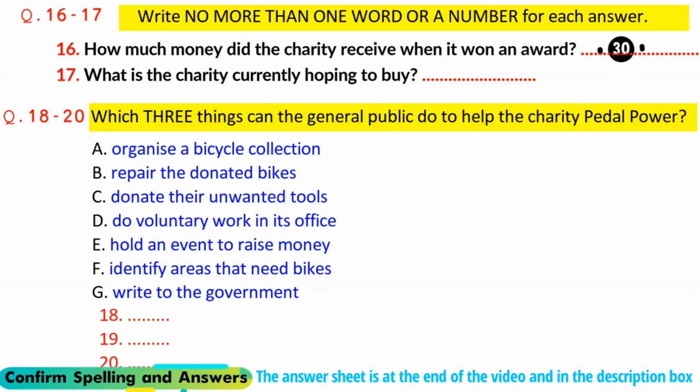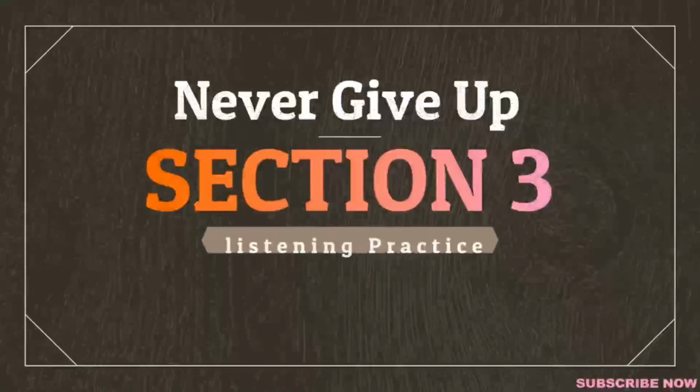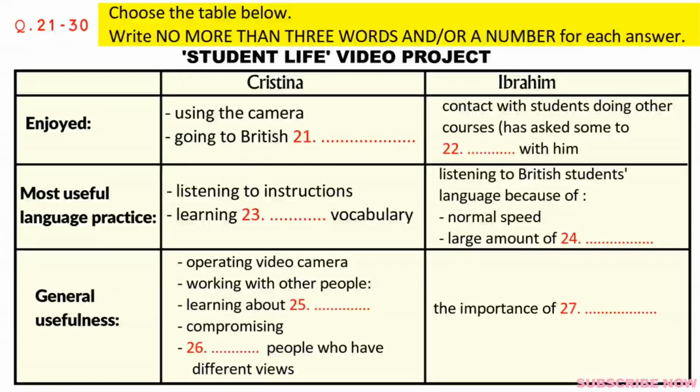Now turn to section 3. Section 3. You will hear a discussion between a college tutor and two students, Christina and Ibrahim. First, you have some time to look at questions 21 to 26. Now listen carefully and answer questions 21 to 26.